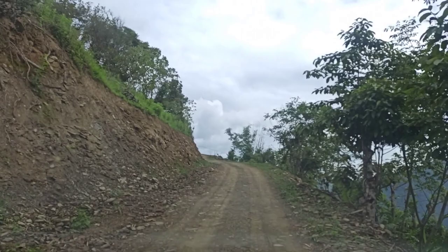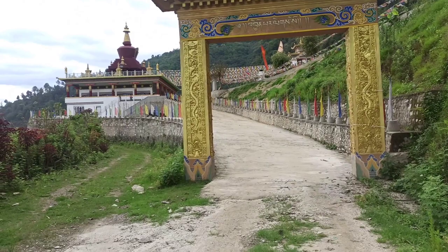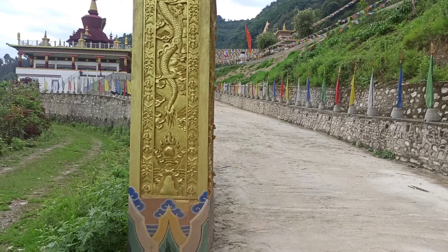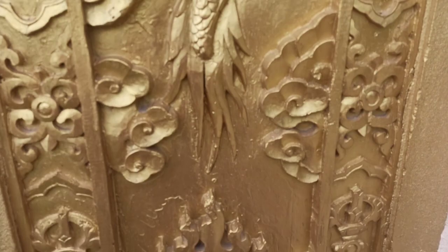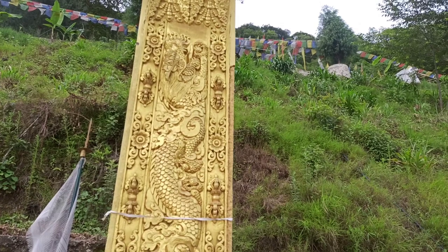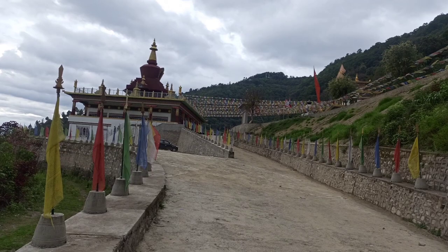Today is the very vlogging shocking going on. It's very boring. Look how beautifully this gate has been curved. This is real Bhutanese architecture, man. Look at the curves out here. Look at all the detailings on it, man. Pure architecture. You can see the dragon, so detailed. And then there's the monastery with a stupa on top of it. It's a nunnery.